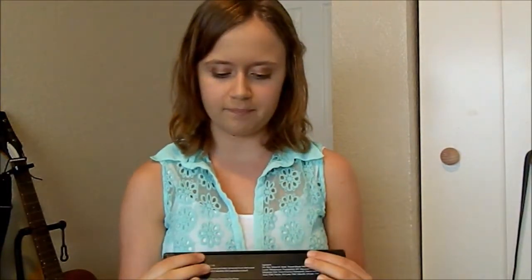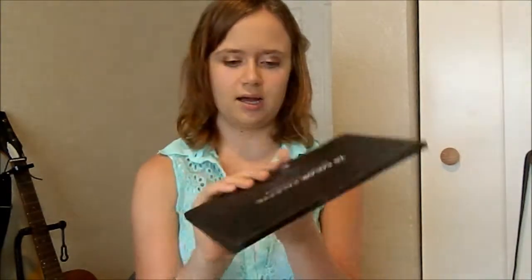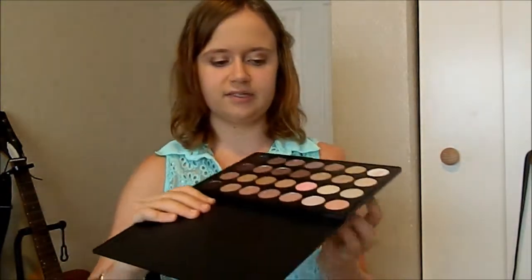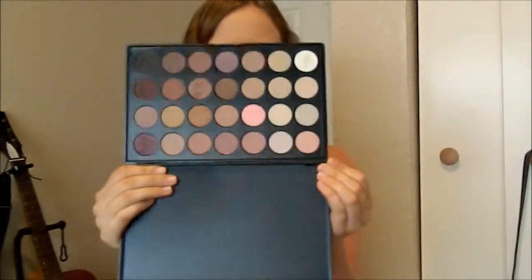On the subject of eye makeup, if you're more of the type of girl that travels a lot, or you just want to have one big thing that has all of your eyeshadow in one, I definitely recommend something like the BH Cosmetics 28 Neutral Palette, which just looks like this. And you open it up and there are 28 different shades of neutrals for all skin types and all skin tones, and I cannot get this thing open to save my life because I cut my nails. This is what it looks like. I'm holding it upside down, but this is what it looks like.